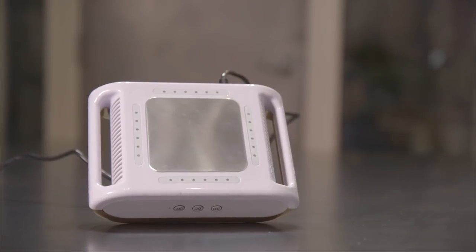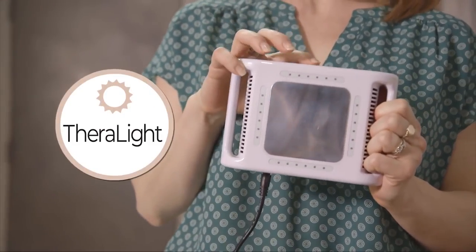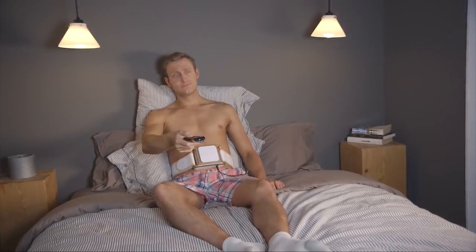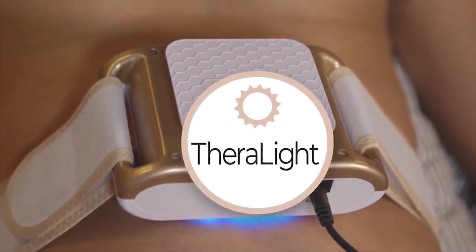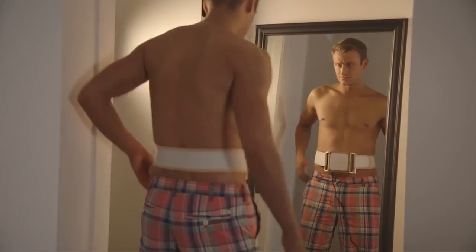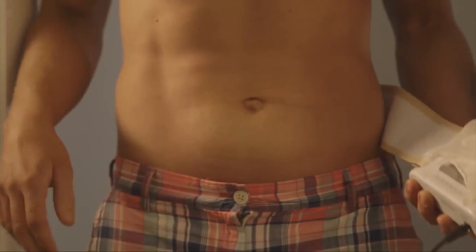For our second generation product, we've taken it one step further. The Fat Freezer Platinum now includes TheraLite, which actively helps reduce the size of fat cells. Studies reveal that when the sun's blue light penetrates the skin and reaches the underlying fat cells, the fat shrinks and is naturally released from the cell walls. That's why in the summer we tend to lose weight, and in the winter we tend to gain it back. By combining the fat freezing and blue light technology, we've optimized the process and taken it to a whole new level.